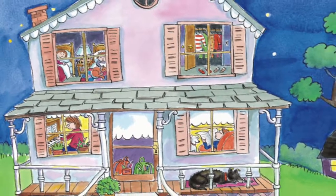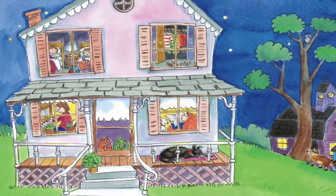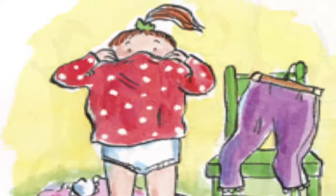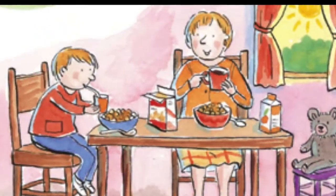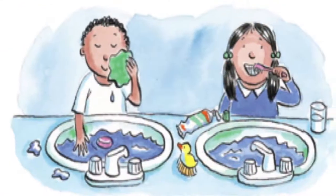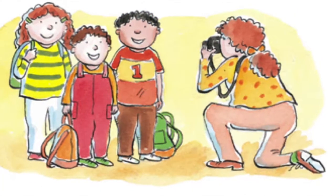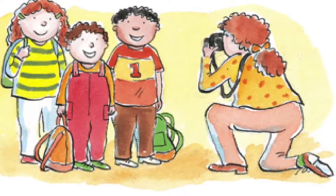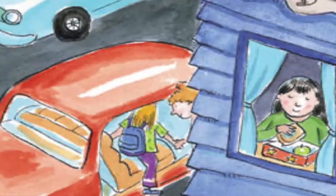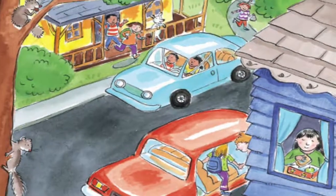Outfits were hung in the closets with care, knowing that kindergarten soon would be there. In the morning it came, school starts today. Would the teacher be nice? Would they still get to play? Faces were washed and teeth were brushed white. Kids posed for pictures with eyes sparkling bright. Parents packed snacks and kids hopped in cars as if they were boarding a spaceship to Mars.